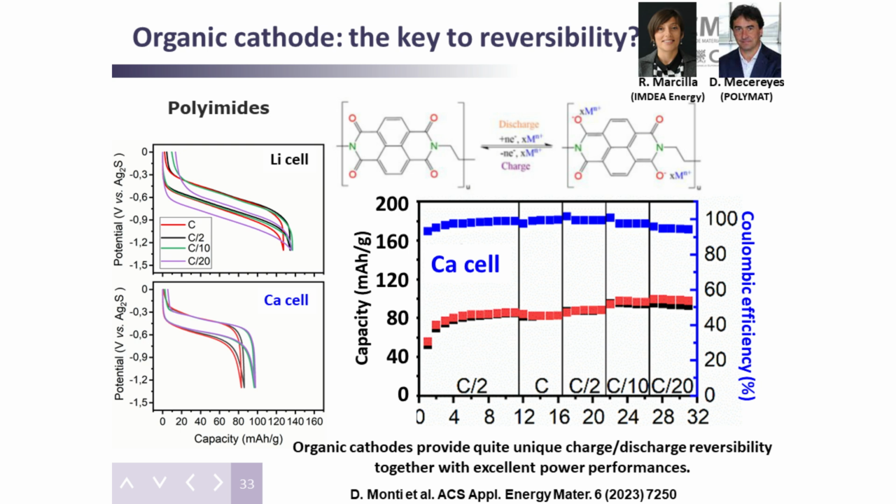We have been spending years struggling with something that had only one charge or one discharge, which was a bit depressing, I would say. But now we have these organic-based materials that do cycle, I would say, very well. I was actually surprised at the beginning to see the rate capability for this system.